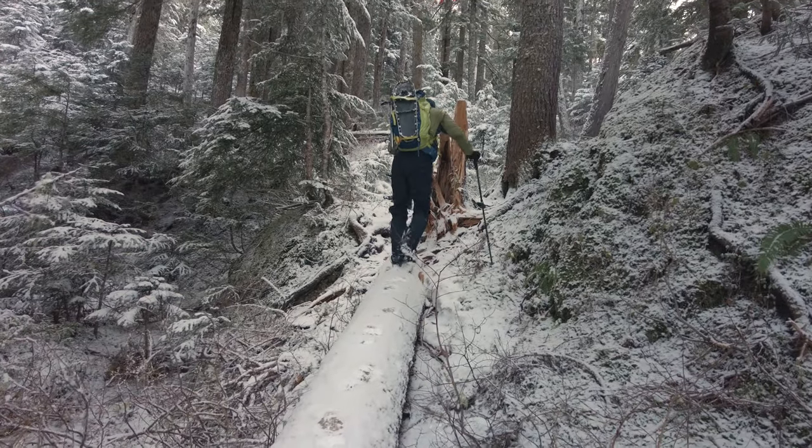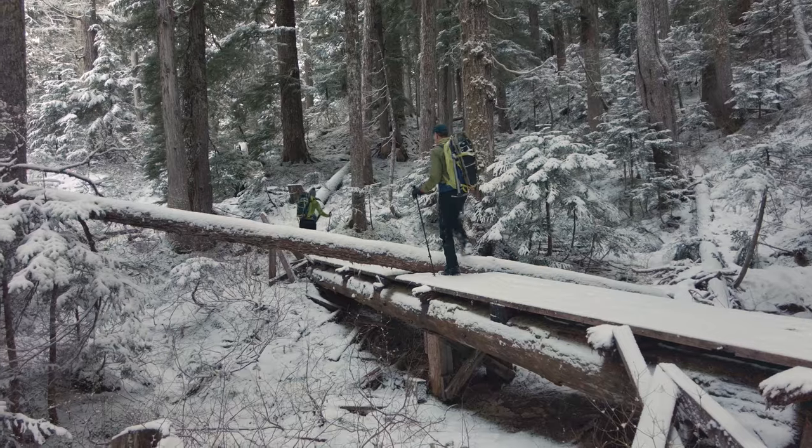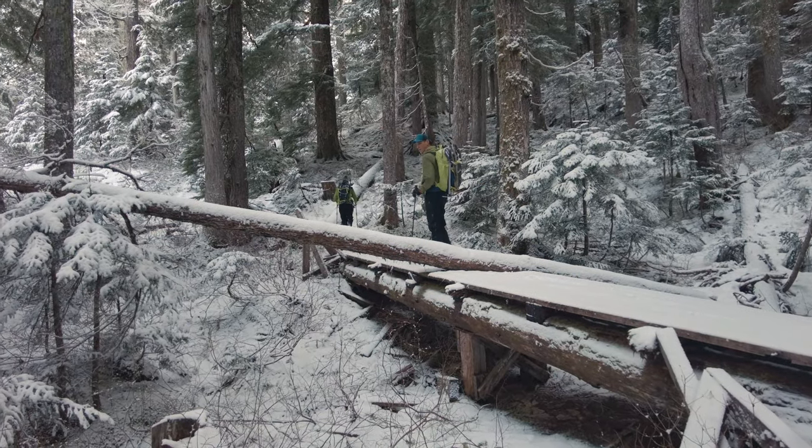There's definitely ways to do logging where it's not clear cutting and it destroys all the biodiversity of the forest itself, and it would still keep it intact and it would actually strengthen it, because the bigger trees that are left, say if they logged every second tree or every third tree, those trees would grow so much bigger and provide homes for different kinds of plants. And it's just sad that our government blatantly allows this. We found one bridge they haven't cut down yet.